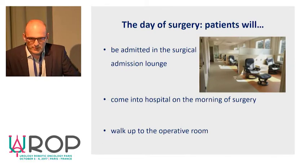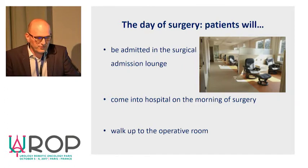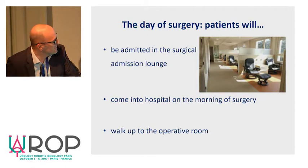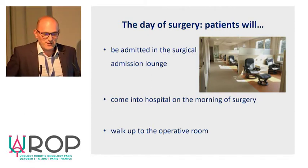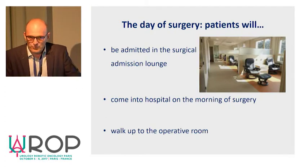On the day of surgery, patients are admitted in our surgical admission lodge. It is like Air France, it's the same. Patients come to the hospital on the morning of surgery, and they walk to the operative room.